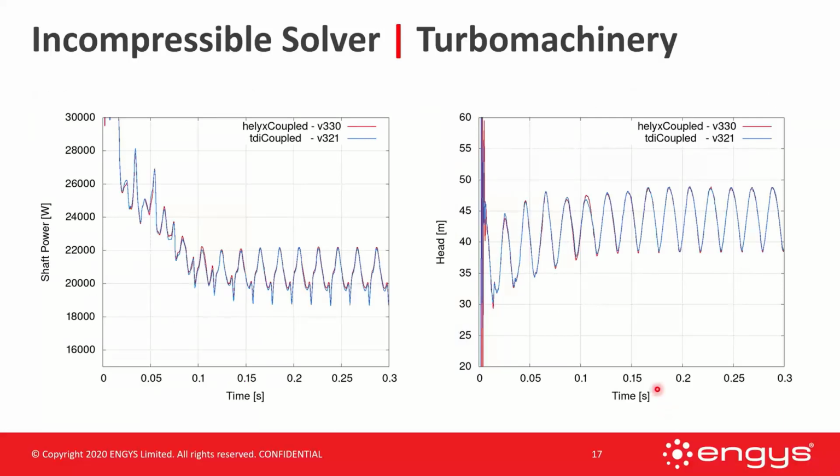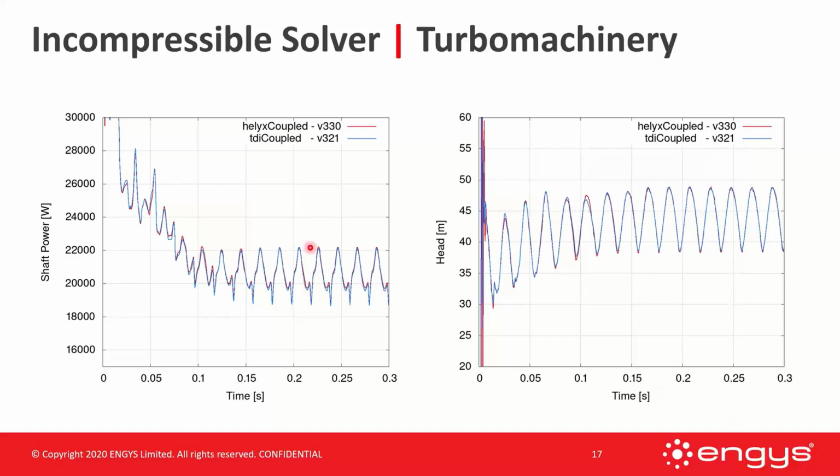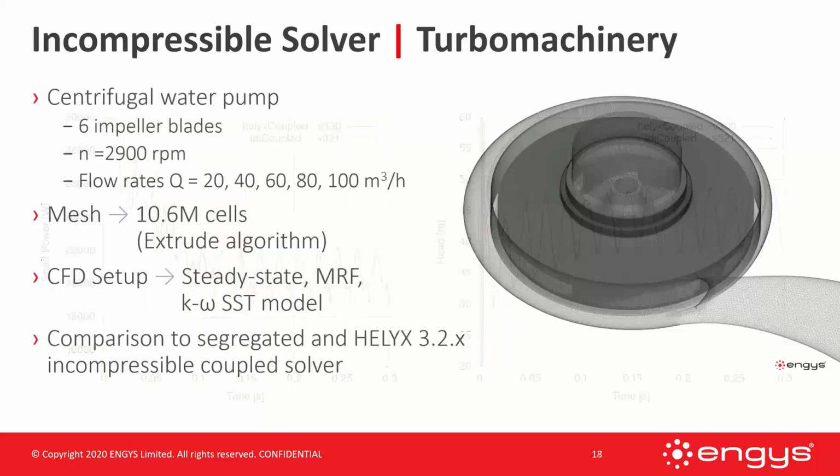So here we're looking at shaft power. Sorry, we were looking at efficiency here. Let's look at shaft power. We can see that the power actually converges very identically to a previous version of HELYX Coupled. We can see the head also converging to an identical value of a previous coupled solver.